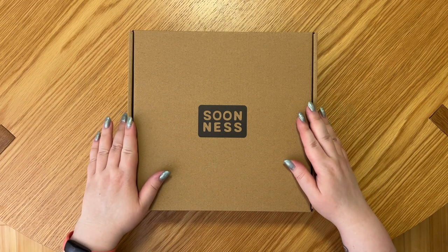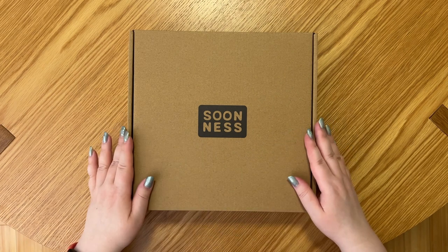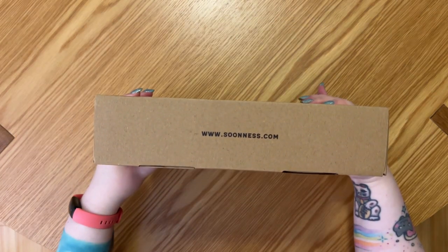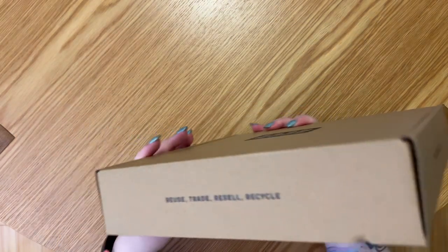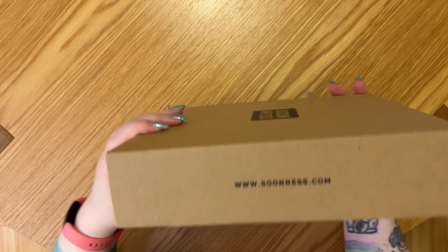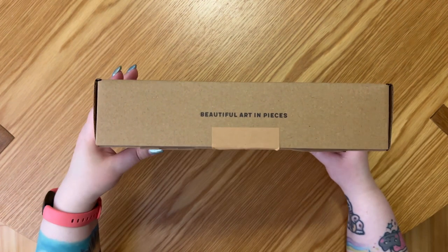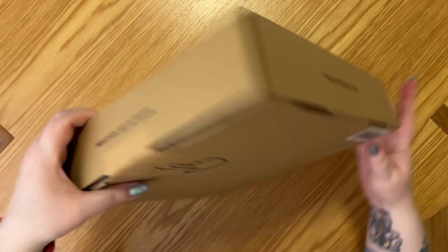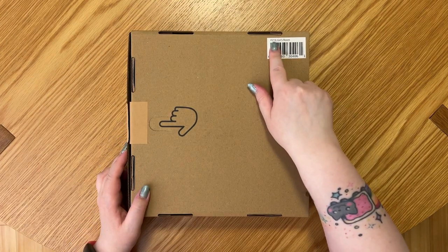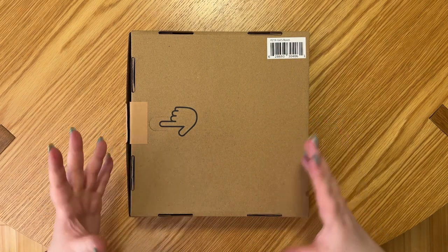Let's take a look at the outside packaging first. So all the Soonness PNP puzzles come in this recyclable cardboard box. So the top has this Soonness logo, and then let's have a look at the text on the side. So this side has the Soonness website, and then here we've got the words reuse, trade, resell, recycle. And then we've got the Soonness website repeated, and then we've got a little tagline, beautiful art in pieces. And then if we flip this over to the reverse side, we've got here a little barcode, and it also tells you the name of the puzzle inside, Girls Room, because otherwise all the boxes are identical, so you don't know until you open it otherwise.